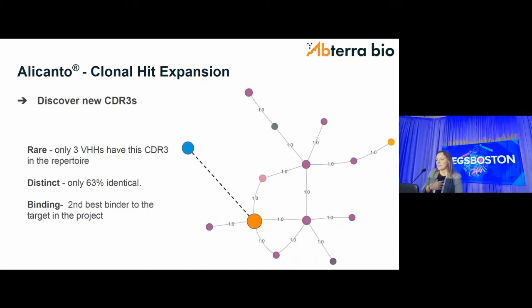One of the binders ended up being just as good as our hit, but not anything to write home about. But one of them had an interesting story. From our particular orange clone, using that as the seed in the autoencoder, we found this blue seed in the repertoire. It's rare, so there were only 3 different VHHs that had that CDR3 sequence. It's distinct, only about 60% identical to our original CDR3, so not something we would necessarily consider. But in terms of binding, it ended up being our second best binder in the whole project. So we were really lucky to find it.